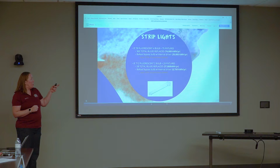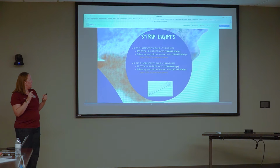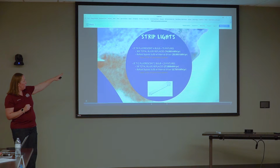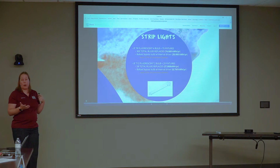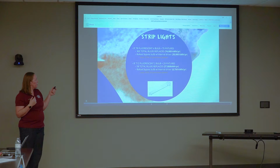So strip lights we should all be relatively familiar with. I had a mix of T8 fixtures and some T12 fixtures still in my office areas and some of my back warehouse areas. You can see what we ended up with: on our store floor itself, I'm utilizing just over a quarter of the current power that I was with fluorescents, and a third of the power I was utilizing in some of my storerooms.